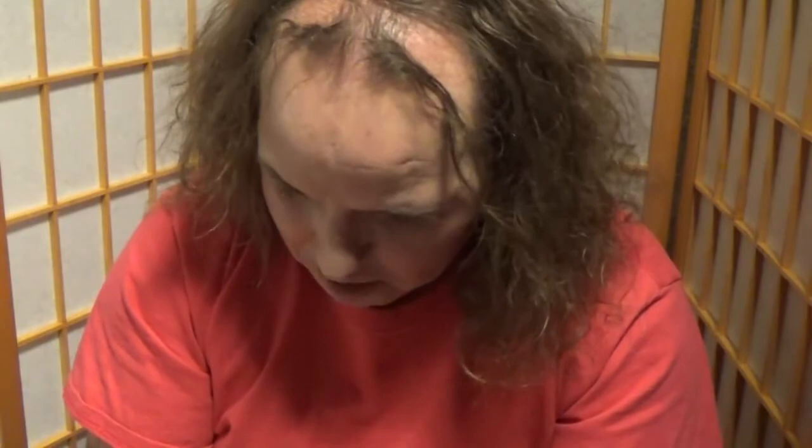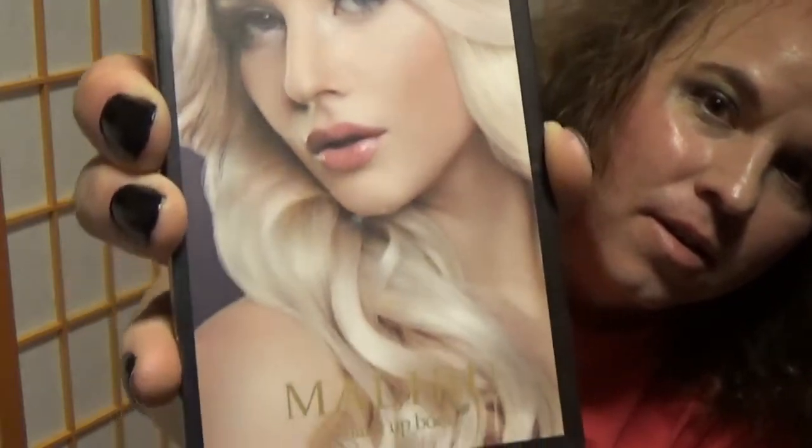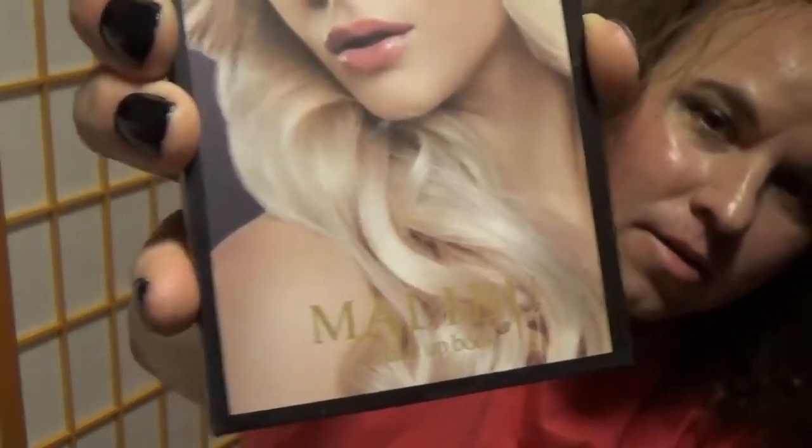It's crazy to think I spent $160, and I got enough that I can actually carry it in one hand. It's expensive, man. This is $15. This was really cool. It's by Malibu Makeup Book. Looks kind of cool. Really pretty girl on it. Wish I looked that hot.